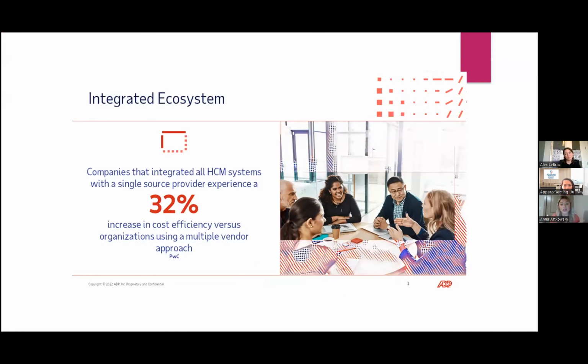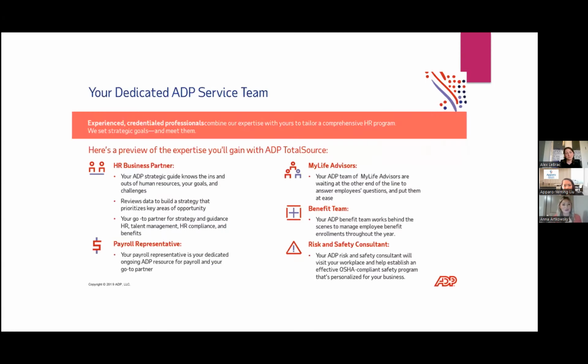Something that I really like to touch on with organizations: PwC actually came out with a stat last year, where organizations who are operating with multiple vendors and bring it all under one vendor, to more of a single source provider, see a 32% increase in cost efficiency versus the multiple vendor approach. So I wanted to throw that in there. Figured stats are always great, and that's a pretty significant increase. So I just wanted to give y'all an idea of what that change could be when it comes to moving to a single source provider. Alex, if you want to move to the next, that'd be awesome.